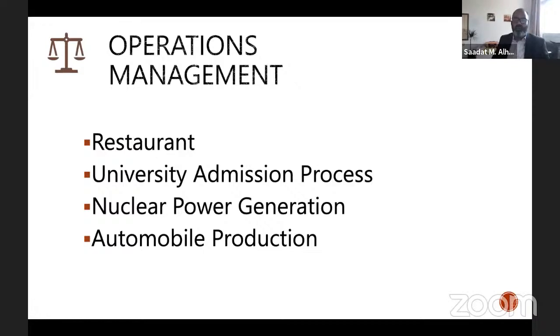It could be even your university admission process. It could be nuclear power generation. It could be automobile production. Anything and everything has a process. And as a company, you have to manage operations. So when we compare McDonald's with another less successful or smaller company, it's basically their operations and how those operations are connected to their supply chain management. And the difference between one company and another is how good they are in using those processes, making their processes more efficient, making them lean and nimble in a way that if demand changes, they quickly turn onto that.